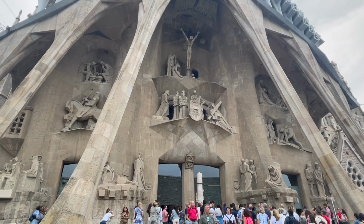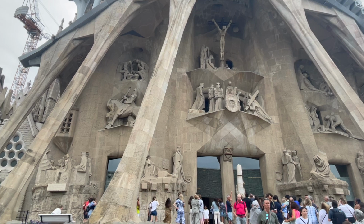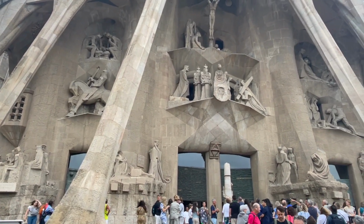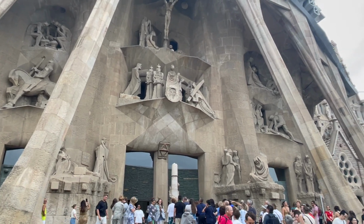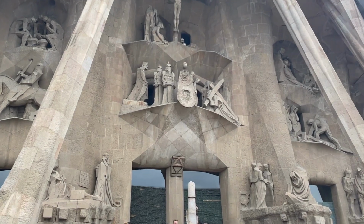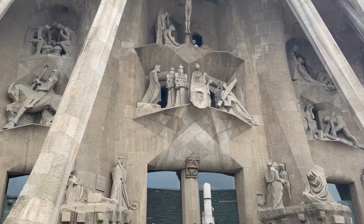The Passion facade faces west. It's dedicated to the Passion of Christ and depicts the final days of Jesus' life. It faces the setting sun, which symbolizes the death of Christ.